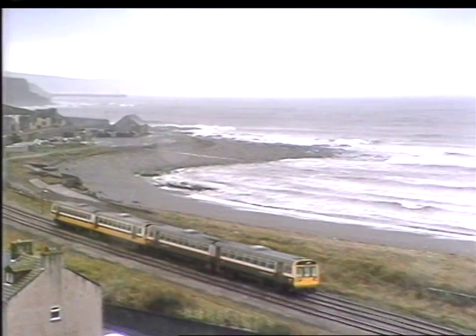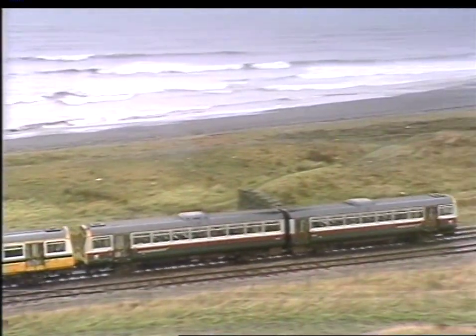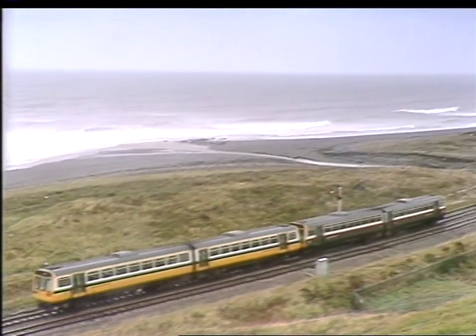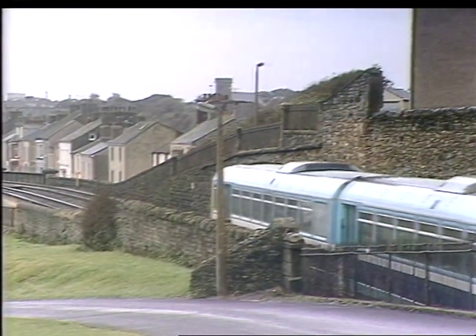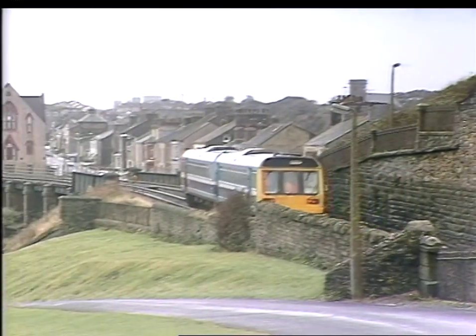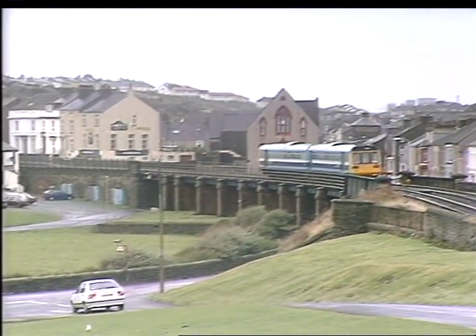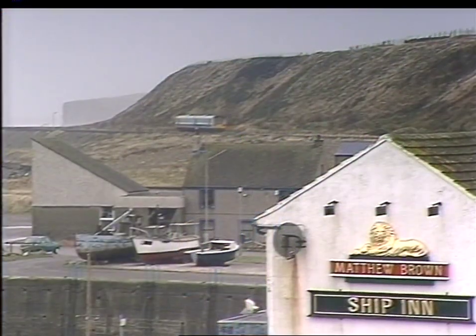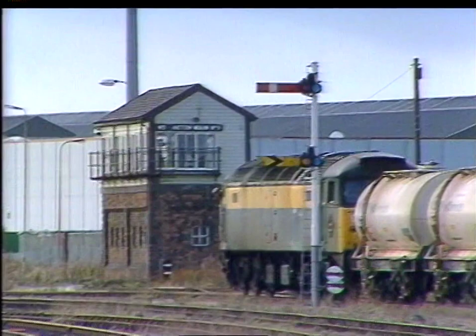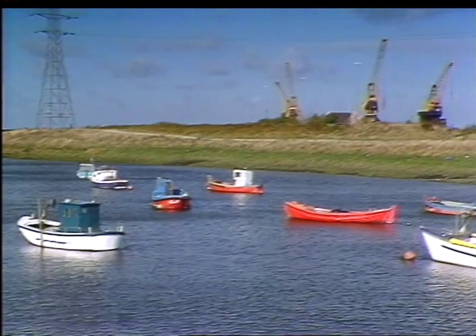To the north, the line hugs the coast. This section was built by the famous engineer George Stephenson for the Whitehaven Junction Railway. The landscape becomes increasingly industrial as the line approaches Workington. Coal made the town, but it was the iron industry and shipbuilding which gave Workington world renown. 200 years ago, the docks were a center for the slave trade. Today, they harbor mainly pleasure craft.